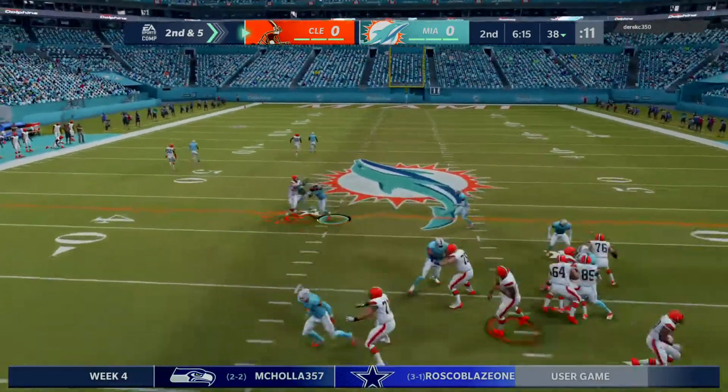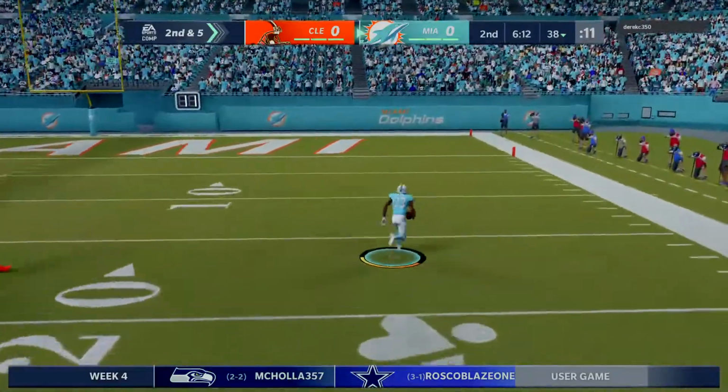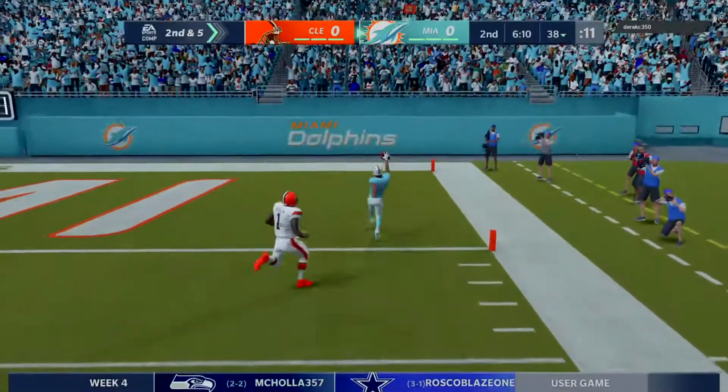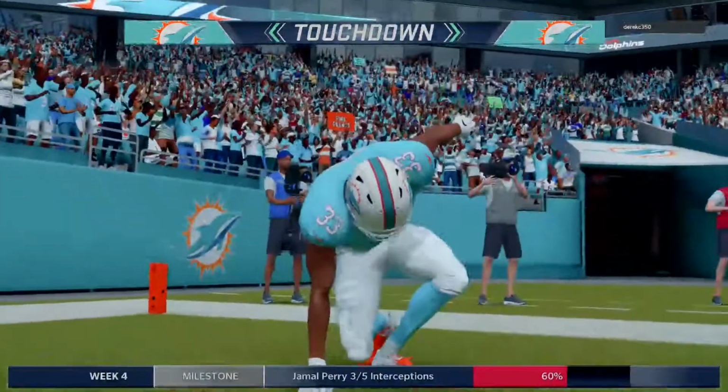From the 38, Newton into heavy traffic, and it's intercepted. Picked off at the 40. They will bring it back. It's a pick-6 and a Dolphins touchdown.